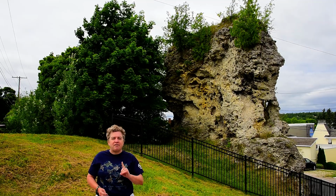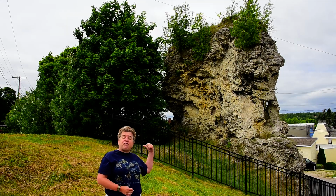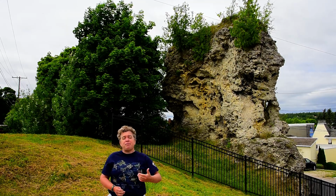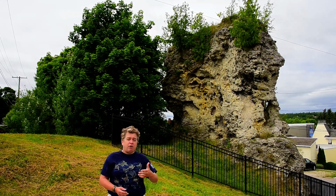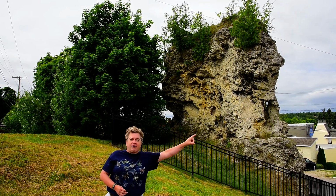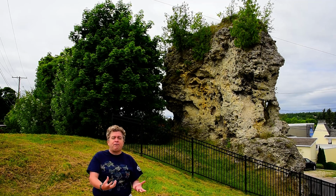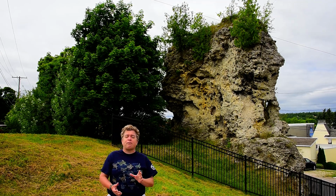Well, that's interesting geology thing number one. The second neat thing is just the shape of that rock. That's something that we call a sea stack, or in this case, it's a lake stack. Lake Huron is just over that way a little bit. And how these lake stacks, these pillars, are formed is by wave refraction.